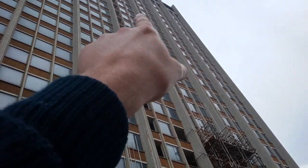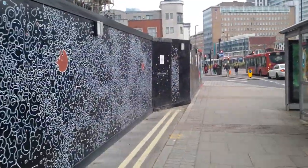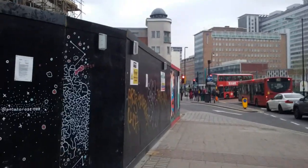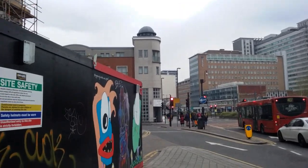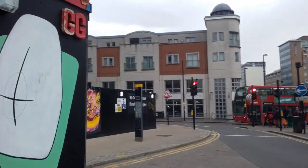Yeah, took a lot of the windows out up there, as you can see. Yeah, I'll stick all the images and info at the end of this video, so all the latest info's on there.